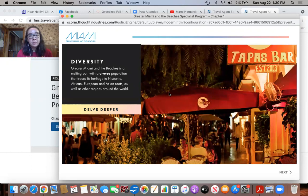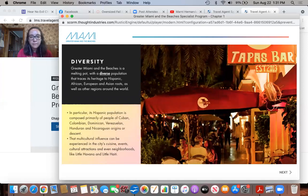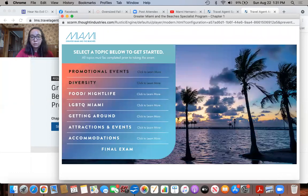Diversity. Greater Miami and the Beaches is a melting pot with a diverse population that traces its heritage to Hispanic, African, European, and Asian roots, as well as other regions around the world. Click here, delve deeper. In particular, its Hispanic population is composed primarily of people of Cuban, Colombian, Dominican, Venezuelan, Honduran, and Nicaraguan origins or descent. That multicultural influence can be experienced in the city's cuisine, events, cultural attractions, and even neighborhoods like Little Havana and Little Haiti. Okay. Oh, that was short.